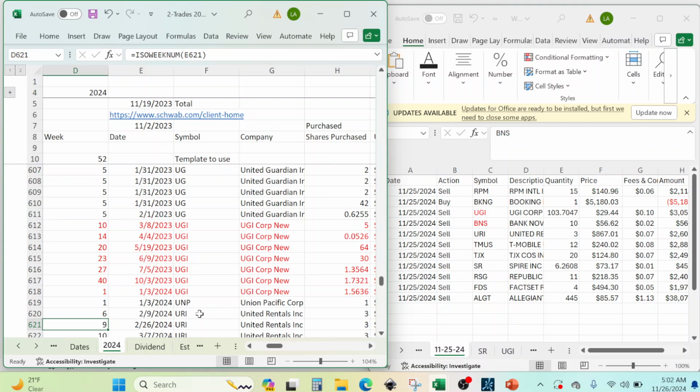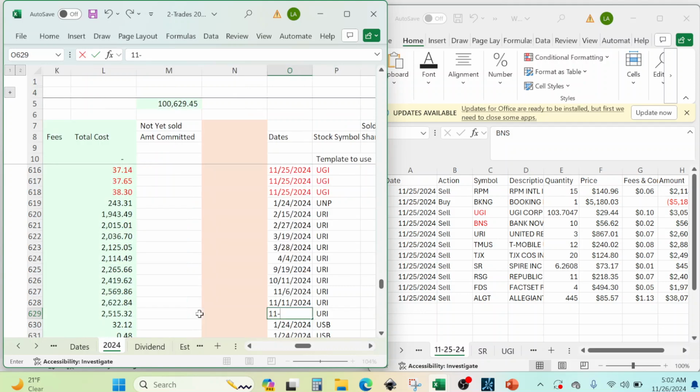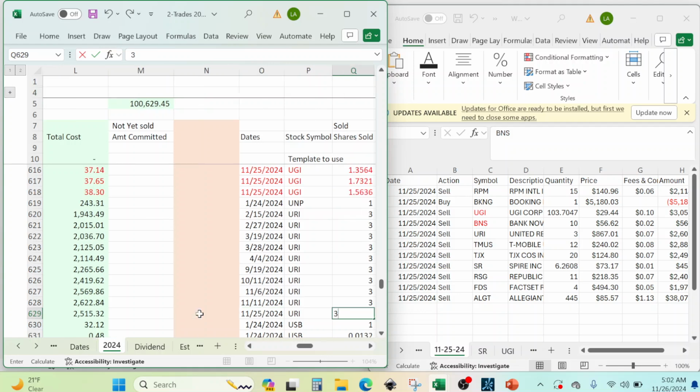So URI, we bought it. The last time we bought it was November 21. We bought 3 shares. We can take the commitment out of there. We sold it on the 25. We sold 3 shares.